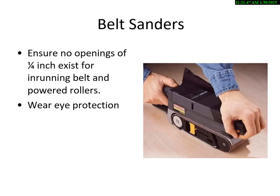Again, belt sanders usually have very few inches, because everything's less than a quarter inch. If you have it less than a quarter inch, it's pretty tough to get your finger in there. But still wear eye protection.